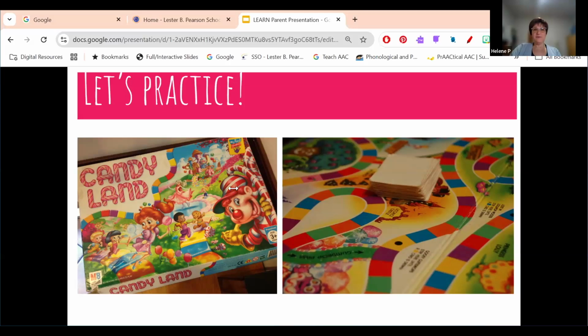And then going back to Candyland, if the game's finished, you say, oh, the game's finished. And you wait to see, do they know to clean up? Rather than saying, now we're going to clean it up, you just say, oh, the cards go in the box. So the board goes in the box. And even, let's put them together. Oh, there are so many pieces here. It's a lot for me. Just giving that context and that information, so they start to think, oh, you know what, that does seem like a lot for mommy to be doing by herself.